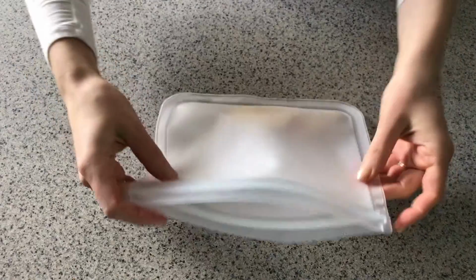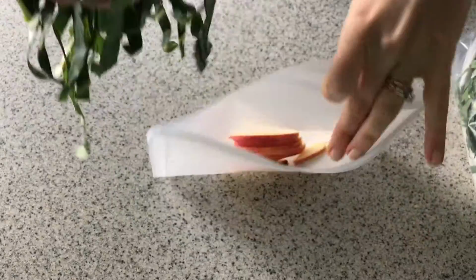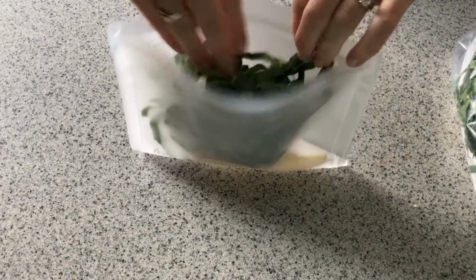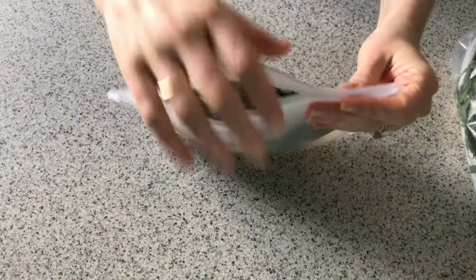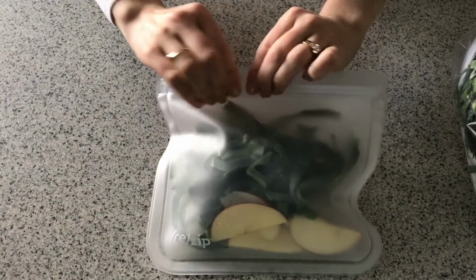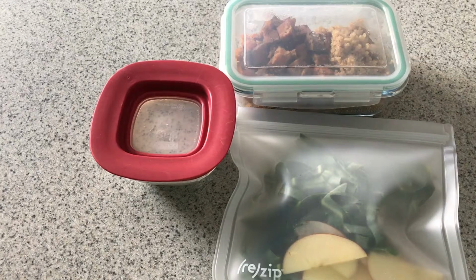So I'm going to add about a serving of some apple slices, and I'm going to add my greens right to this same bag. And all I'm going to have to do is just take this one bag to work, put it on top of the quinoa and the sweet potato, and add the dressing, and I'm ready to go. It's just easier to keep the two separate so that nothing gets soggy. And when you eat it, it tastes really fresh, like you just made it. It doesn't taste like you had it days ago.